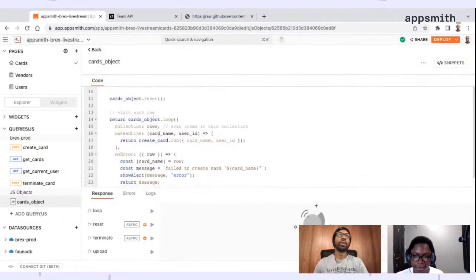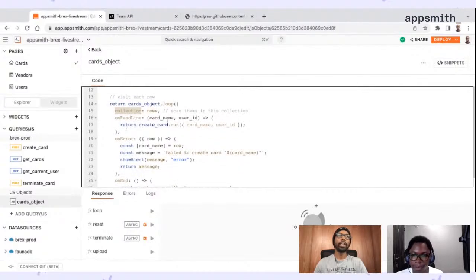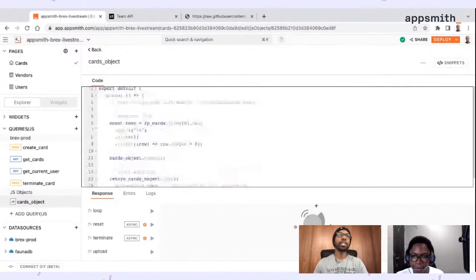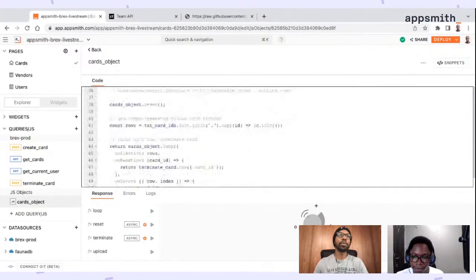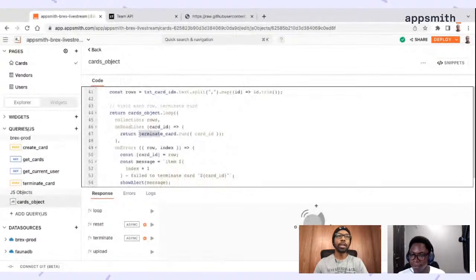And now we just pass those rows into the loop helper. And then on every line, we're going to actually need to, oh, sorry, I'm in the wrong one. Yeah, we have rows. Terminate card is what we need to do. It's called terminate card. And all of it will be in the text box. Each item will just be card IDs. So every time we read one of those card IDs, we're going to get the value, pass it to terminate card run. Make sure to return the promise.